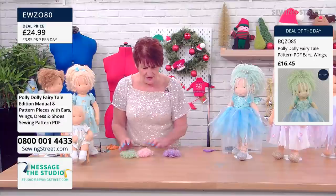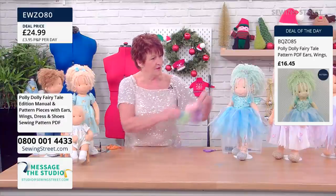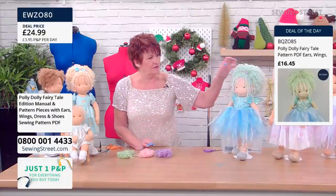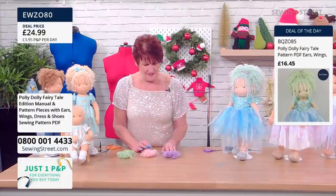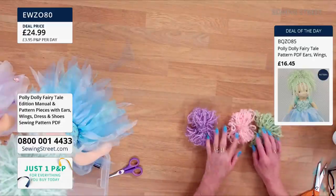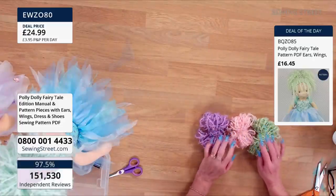So what are we moving on to next? We've got a new range of hair. Oh, wow. And we've got the aquamarine up there as well. So we've got four new colours: an aquamarine-y, bluey colour, a lavender colour, the candy floss colour, and the peppermint colour. And these are being hand-dyed by me.